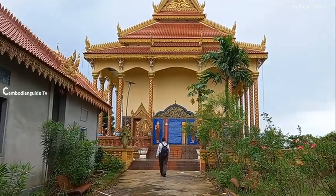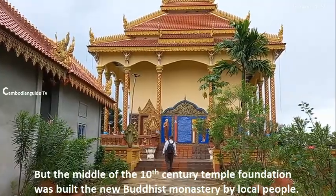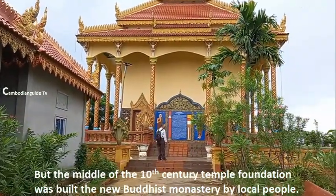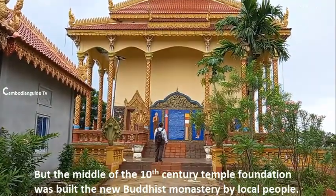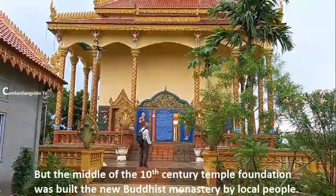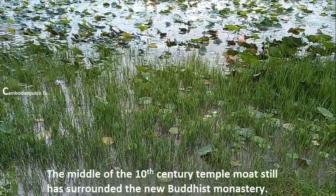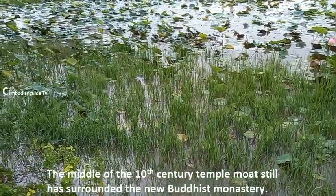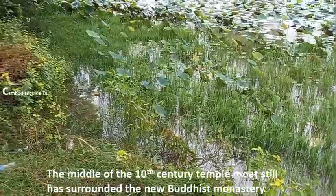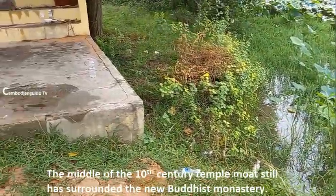But the foundation of the middle of the 10th century temple was built into a new Buddhist monastery by local people. The middle of the 10th century temple moat still surrounds the new Buddhist monastery.